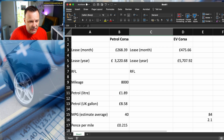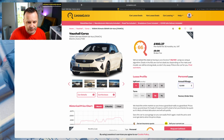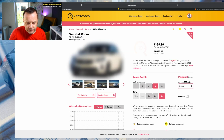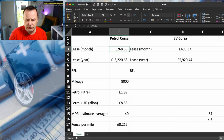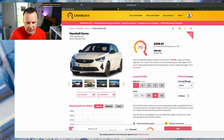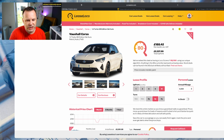£493.37 for the electric car. And on the petrol car, let's find that, which was this one, wasn't it? 1 plus 35 on 12,000 miles was 244.18. Is that right? That's bizarre. Did I choose a different car? 228.61. I've got 268.39. I think I've chosen a different car, haven't I? That's the one. Yes, Turbo SRI. I don't know what happened then.